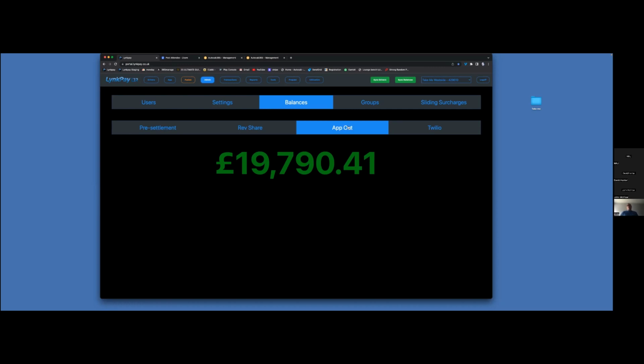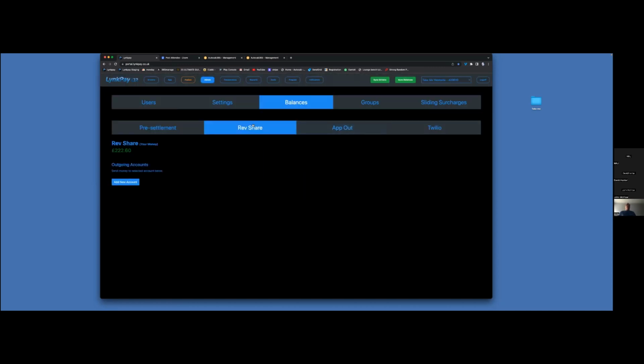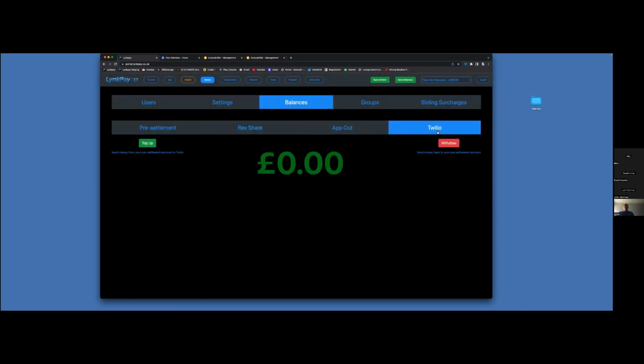We're not an investment bank. We're just a holding bank where we hold money and pay bills for people. That's what we do. The rev share is where you guys actually make money from us. So we have little ways where you can charge drivers extra bits and they take money. The Twilio pot is a little thing that we do to guarantee that your prepaid SMS go out. We use the digital SMS. You can top that up and use that.